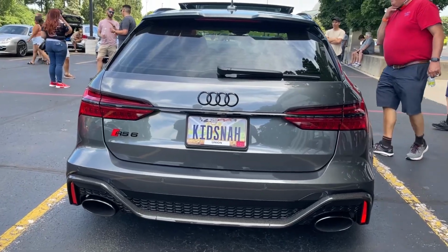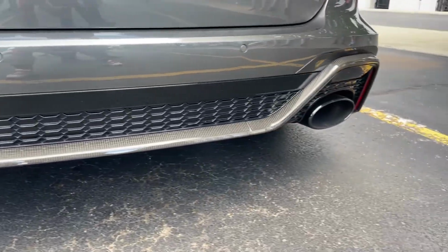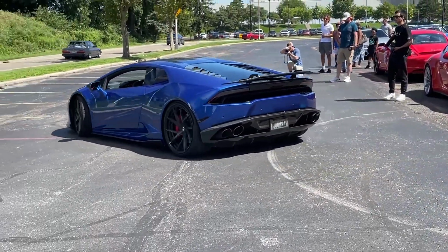Check out the back end of this RS6. You got the carbon down here below and these huge dual exhaust tips on the side. Really, really cool car. You also got the blue Huracan heading out.